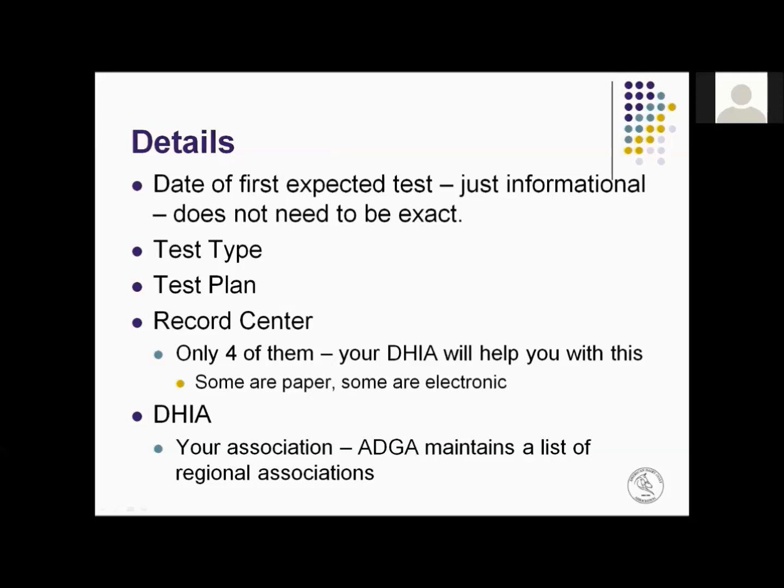Some offer you no choice at all. Like I said, Langston, you would be automatically assigned a choice. If you are in the Wisconsin area and you are with AgSource, then everything is done through AgSource. You have no choices there. But it is one of the questions you want to ask your association personnel, because then you can make a decision if you do have a choice.